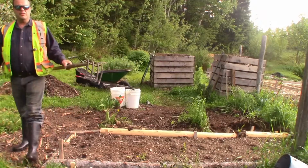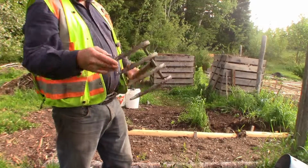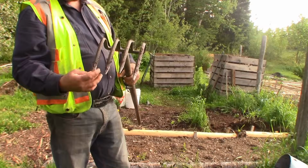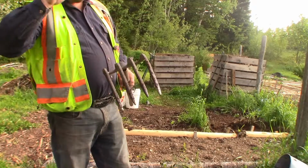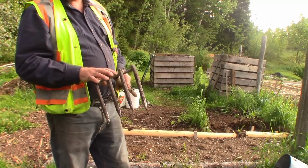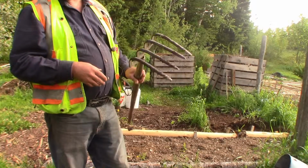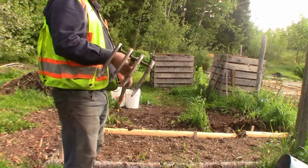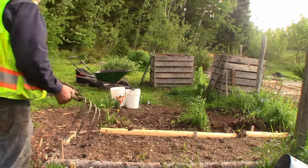I bought this thing when I was having to rake through something else. I had a job and they had those little small ones that they were giving us to work with. And I said, forget that, I'm going to get something that I can actually pull on. This has become very useful for pulling up small pieces of sod.